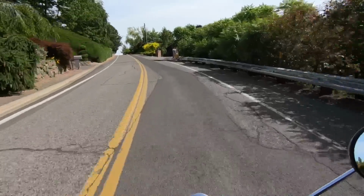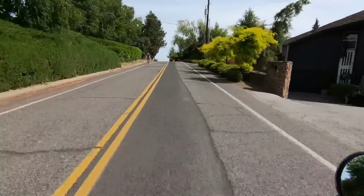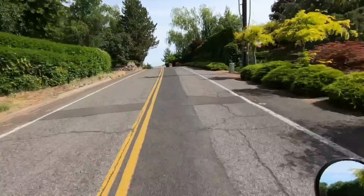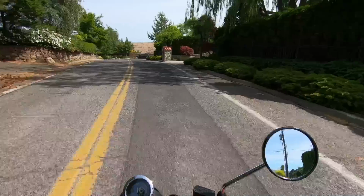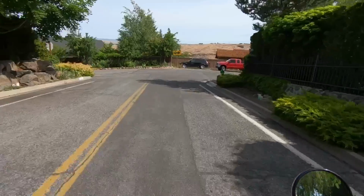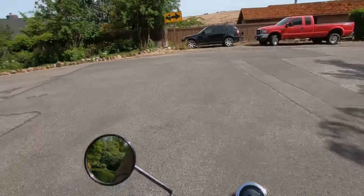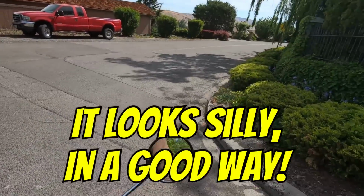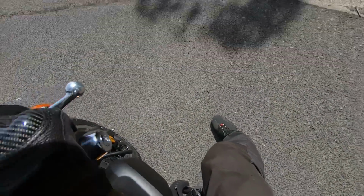Oddly enough, I don't really mind the look of the back fender on this, even though it's big and plastic and sticks way out there. I don't really mind. These mirrors, I'm keeping these mirrors. To me, they're part of what makes this monkey bike look the way it does. Let's see, what else? Other than that, I don't think I'm going to change anything on it.